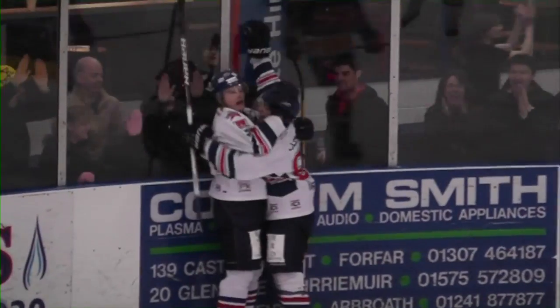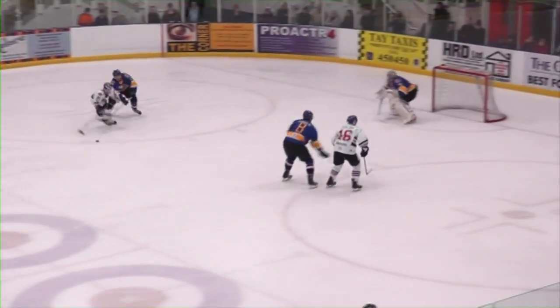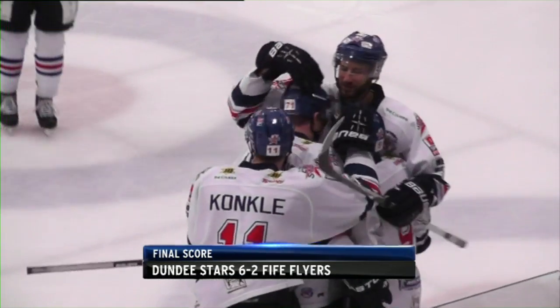Somehow, that's perseverance. That's a good goal from young McIntosh, a 5th of the year for him. Into the third session now. Another good move finished off by Hughes. Final score turns out to be a thrashing. Dundee 6, Fife Flyers 2.